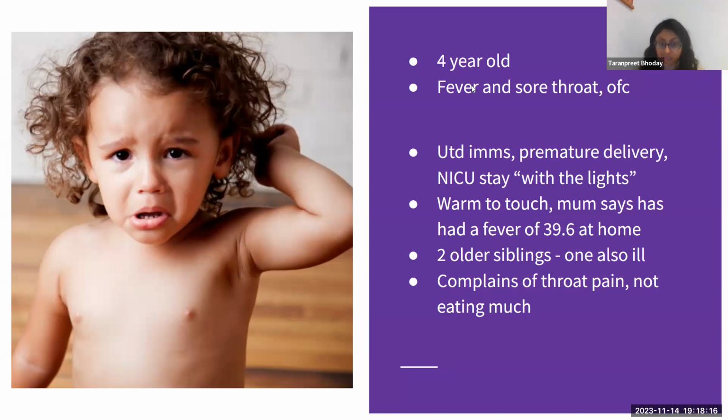So even if we're not seeing exudate, although it's very unlikely to be bacterial, it gives mum that reassurance, because otherwise they're just going to come back to ED in 2 days and you rinse and repeat the same problem. Does that make sense? And does that answer your question, Anna?